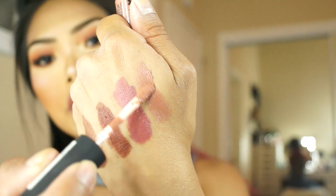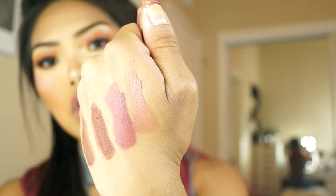So if you are more of a deeper complexion, I wouldn't really recommend this unless you want to put it on the center of your lips. The center will definitely give it that really pretty pop, which I think is super gorgeous. If you have an ombre lip, this would be really pretty for that. Just a really nice pinky nudie shade.